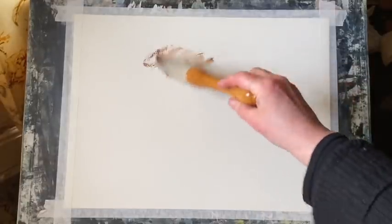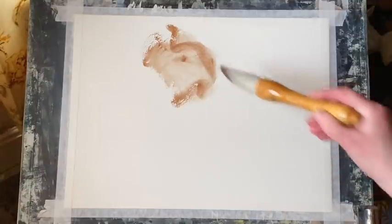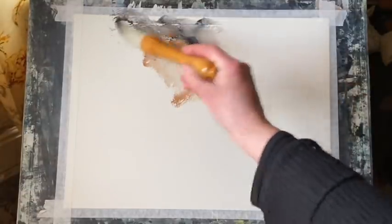Hi and welcome back. Today I'm going to be sharing with you one of the processes that I've been going through with my watercolour painting for the last over 3 years since I started painting, and that is to paint at least one sky a day.